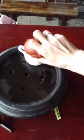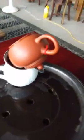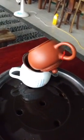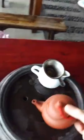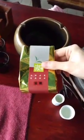Oh, that's the way to have the teacup. Really let that tea go. Okay. Then, yes, it's great tea. It's just somewhere around here.